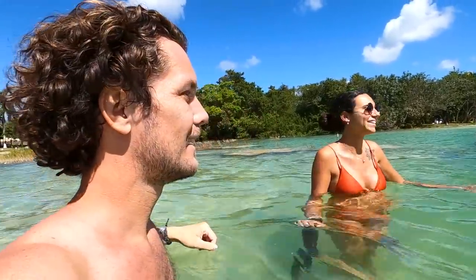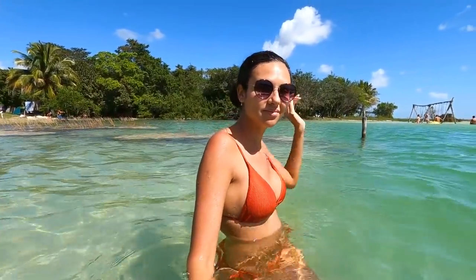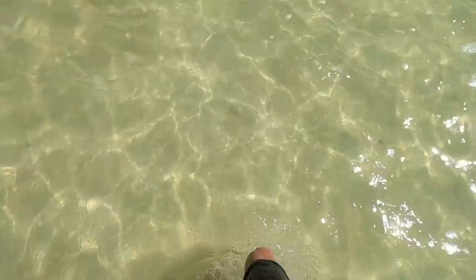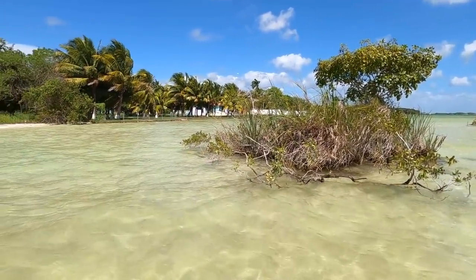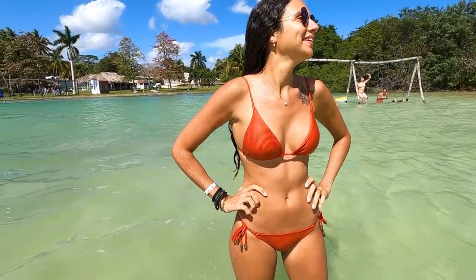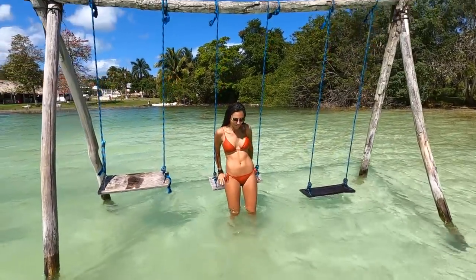Yeah, what a lagoon. Easily the best lagoon we've ever been to. I think I read it's the second biggest freshwater lagoon in Mexico. Okay. So it is a huge one. It really does just feel like we're on a beach or something. Uh-huh. It kind of reminds me of Holbosch. Yeah, Holbosch again. It's kind of like this, the same color, but kind of cloudy. Time to test out these swings.